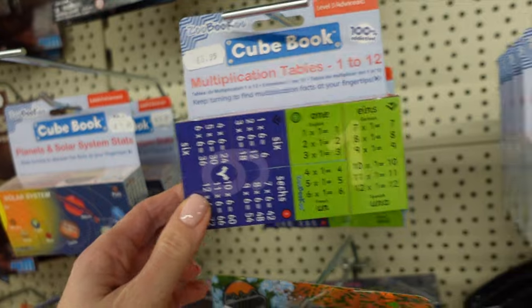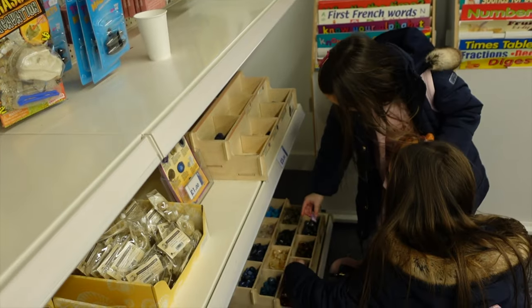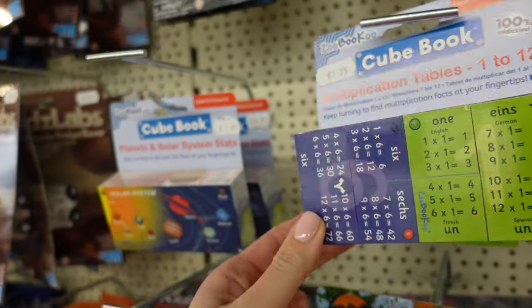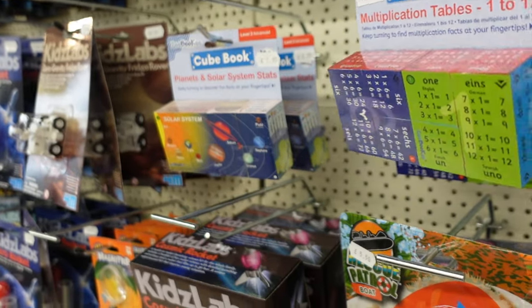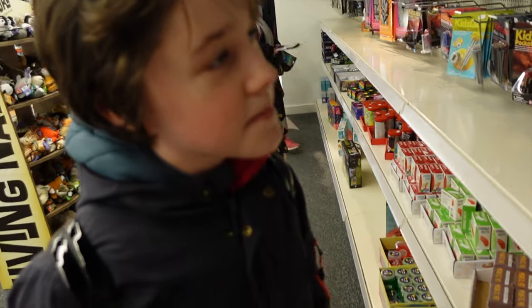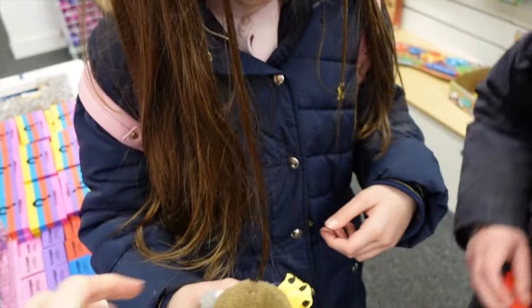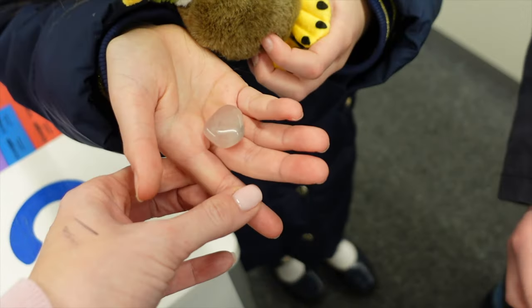Multiplication tables. Does anyone want to not have a cuddly toy and instead choose multiplication table blocks? Look, multiplications made easy in blocks. Am I persuading you? Nah. So Bella has ended up choosing a duck and some rose quartz.